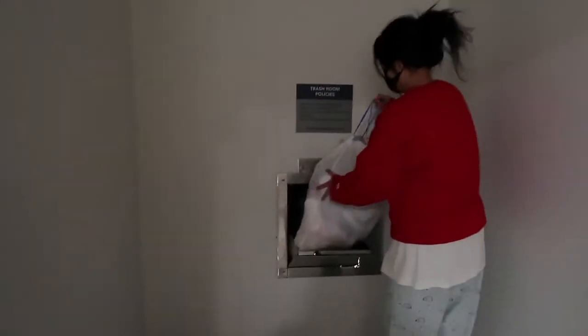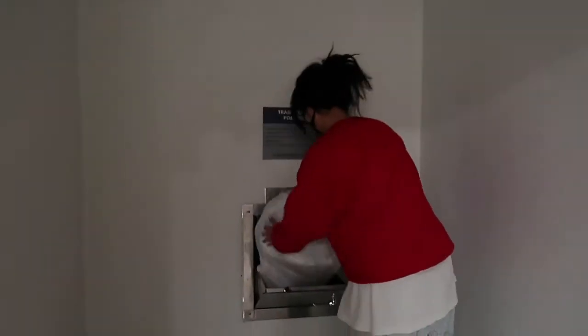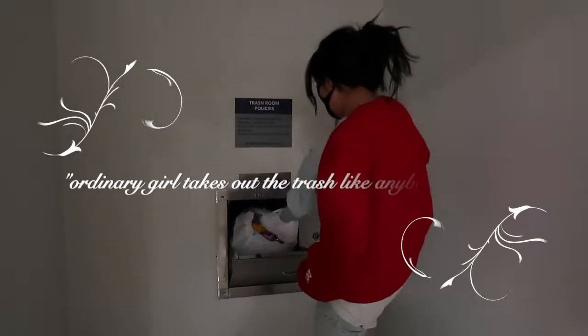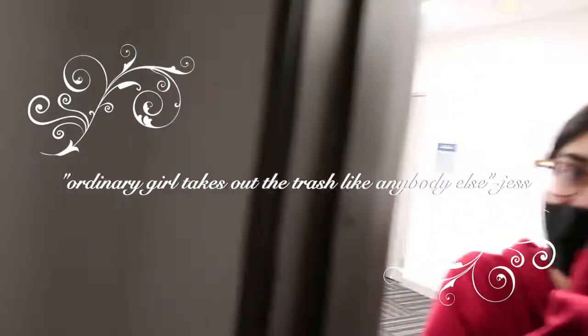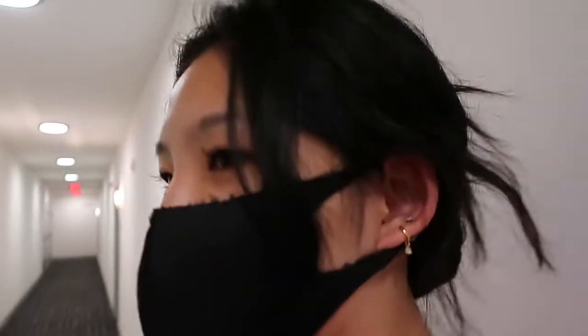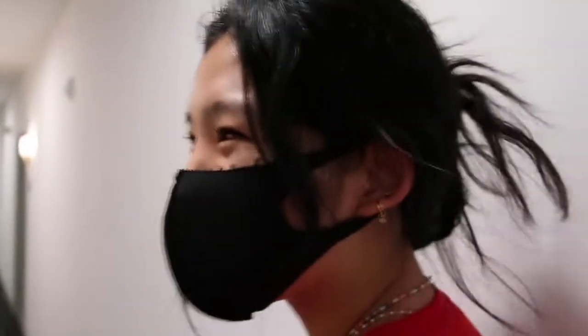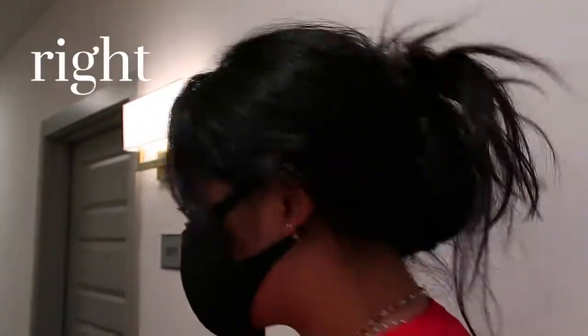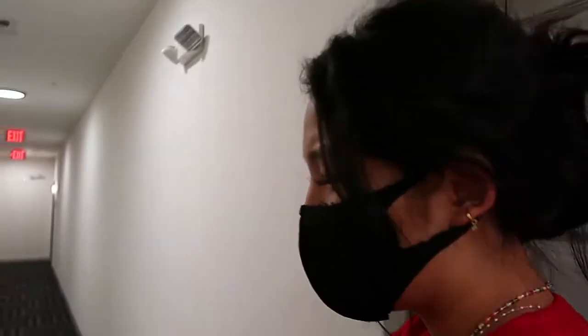Absolutely ripping it. Hold the door open. What is this? Ordinary girl takes out her trash like everyone else. Oh, okay, so tell us about your trash taking out experience. I'd say a solid 5. Not too far, but a little distance. A little heavy. My fingers are a little red. Yeah. The trash was a bit heavy. Or I look like a boy, but we just packed up the car.